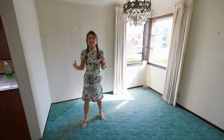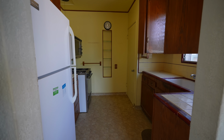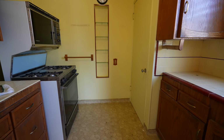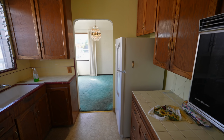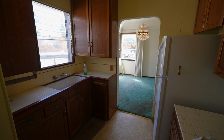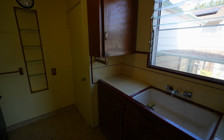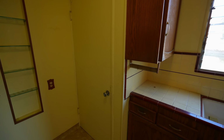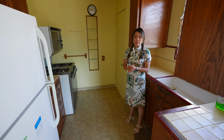On the other hand, the kitchen can be a big deterrent to buyers because it's so small and closed off. There's very little upper and lower cabinets and not much counter space at all. What made it worse was this doorway to the garage that's bulging out and taking up the already scarce space.